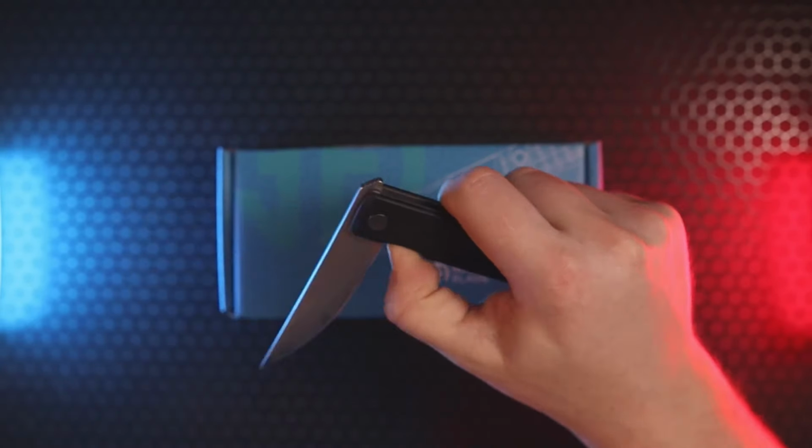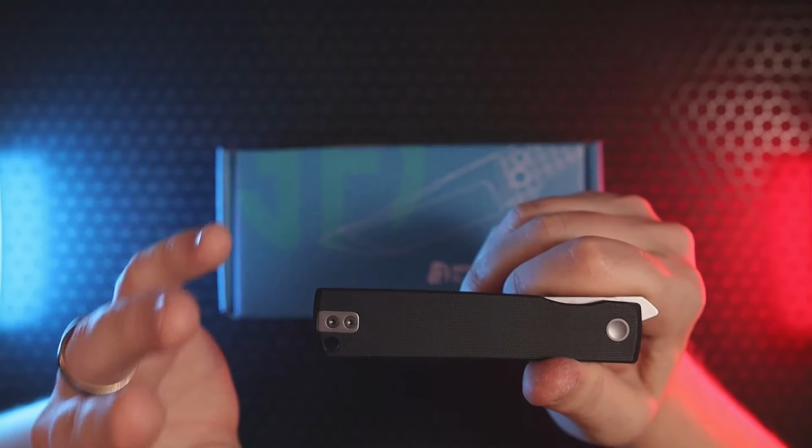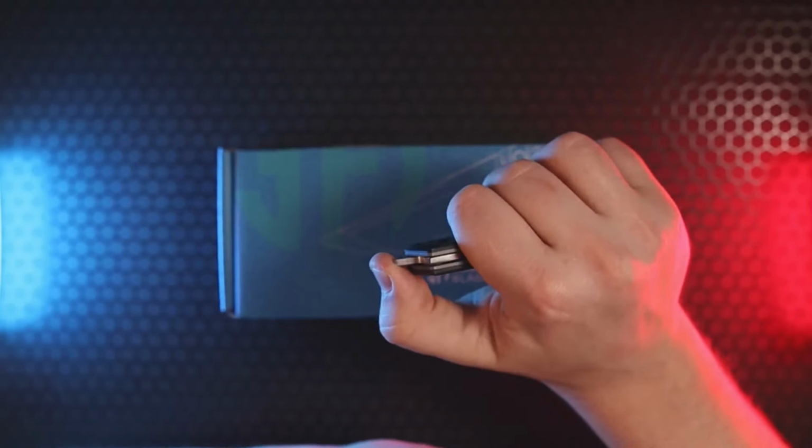Overall, I'm very impressed with this knife, and I'm thinking about getting another one myself in the red G10 and carbon fiber because I think it looks absolutely fantastic.